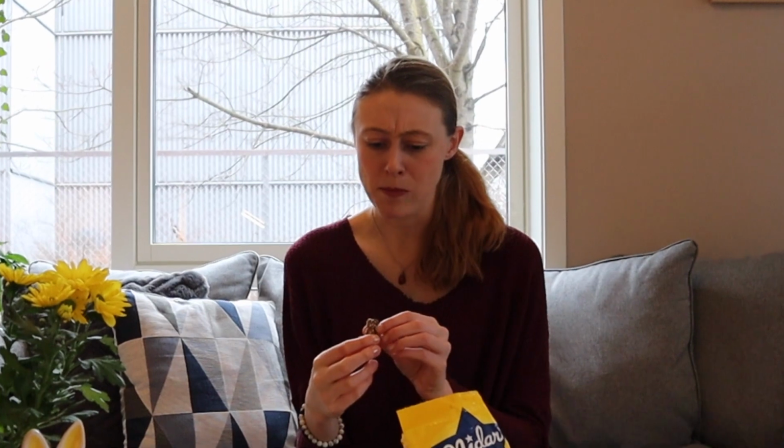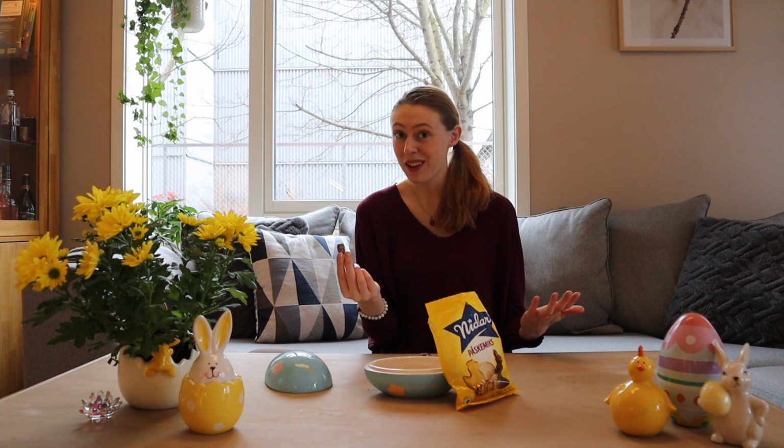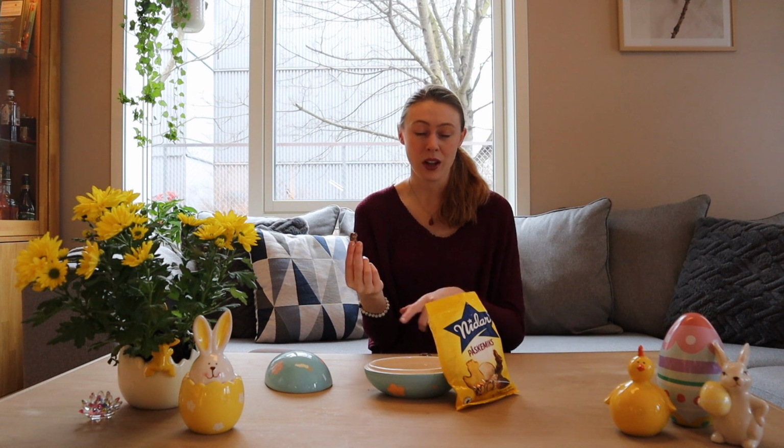Let's try this guy though, because this one, if it's marzipan, the marzipan's on the inside, so maybe it has a fighting chance. Oh wow. I was right. The marzipan is better. But look, it's yellow. Still not as good as the marzipan egg, but it's getting there. And it is better than all of the other candies in here, I'd say. We got one winner from here. Let's see what we got next.